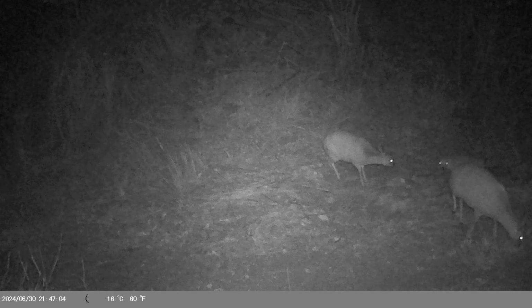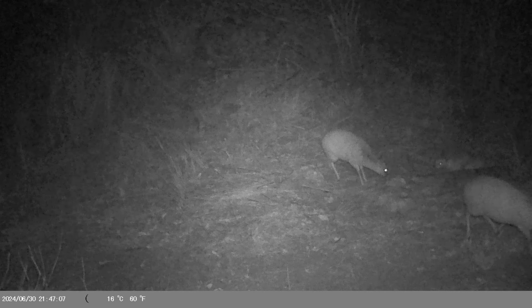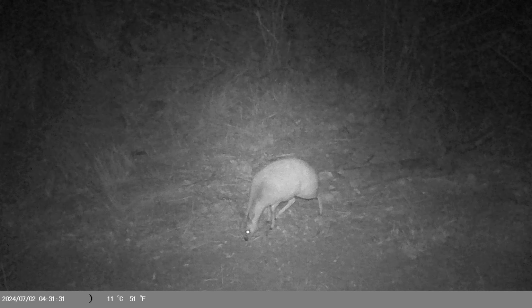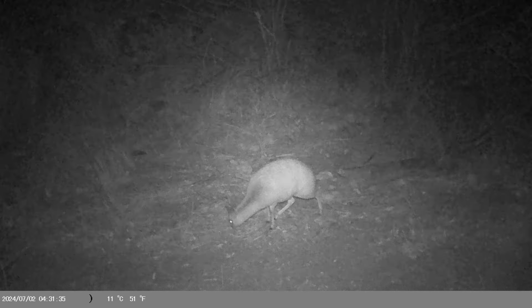And there's three of them. That's something I haven't seen before. Looks like the legs are getting thinner and the bodies are getting chunkier.